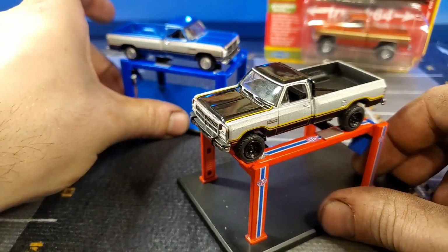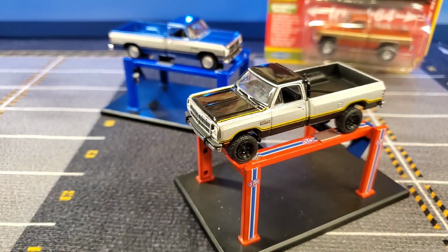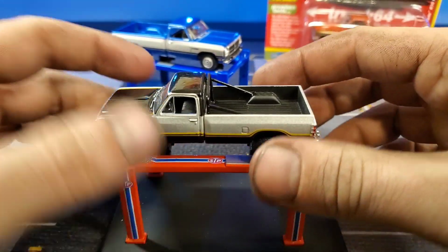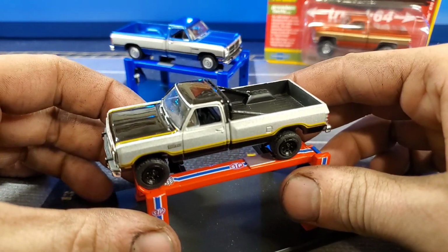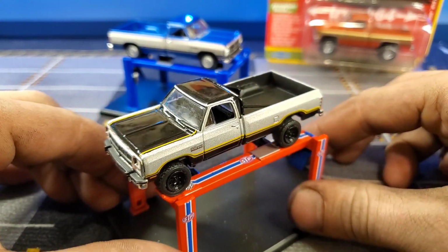So we'll start off with the lifted one, and so we'll scoot this guy over. Sorry, my phone's being weird. Come on, focus on it. There we go. Very, very cool truck.